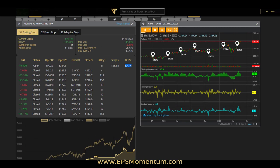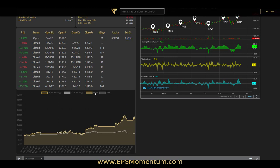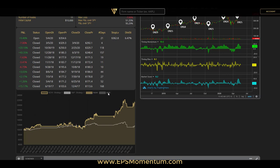So you see the max win, which is basically the best trade here, the max loss, which is the worst one. And then you see the max P&L over the S&P and the P&L over the S&P, or SPY. So SPY is the ETF as a proxy. So here, if we look at the chart, you can click on the legend and remove any curve you don't want here. But let's have a look at the strategy in yellow, and in gray, the S&P strategy.